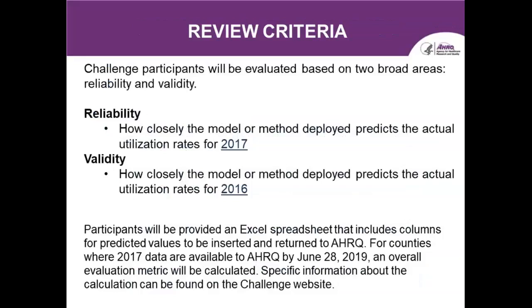So we will score your submission using 2 criteria, and that's reliability and validity. In general, reliability is assessed by how closely the model predicts the actual utilization rates for 2017, while validity will be assessed by how well the model performs on earlier years of data. Please note that you will be provided with an Excel spreadsheet that includes columns where the predicted values are to be inserted, and you will return it to AHRQ.